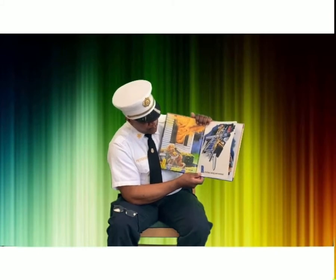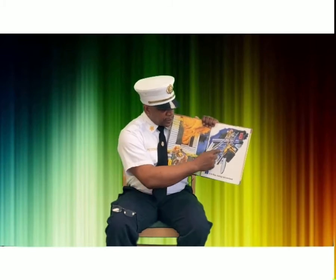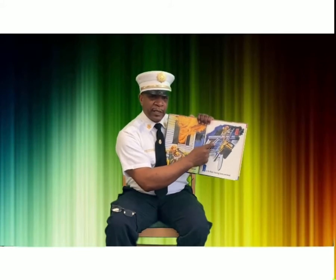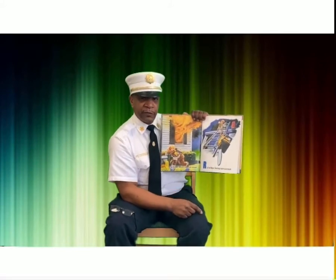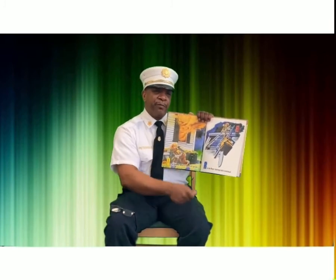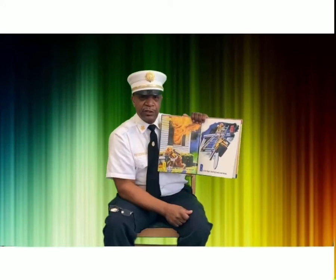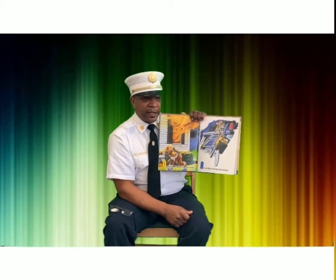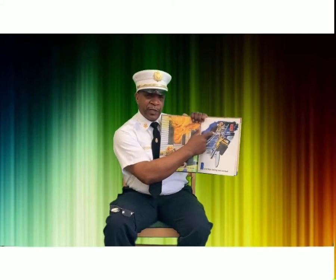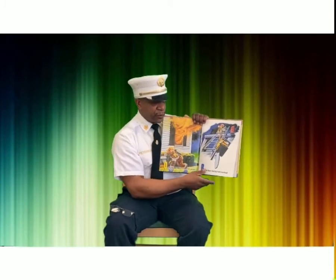R is for rope, hauling tools overhead. Once we utilize our ladder to get to the roof, sometimes we can't climb with the tools in our hand. So once we get to the roof, we lower a rope, tie it to the tools we need, and pull the tools up to the roof. Especially heavier tools like this chainsaw, which is a little hard to carry up a ladder when you're climbing with all the fire gear on. So it's easier to climb up first without the tool, lower the rope, tie it onto the tool, and then pull the tool up.